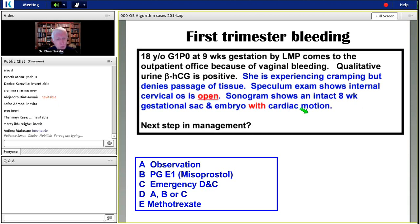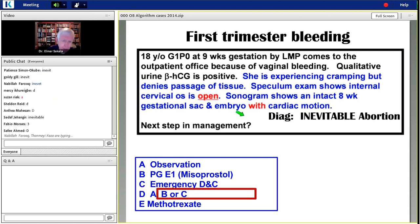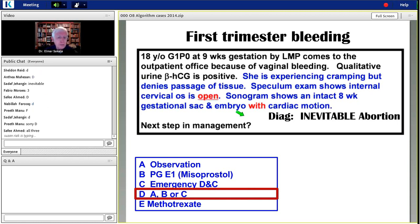What is going on here? What's our working diagnosis? Cervix open, a viable embryo, no passed tissue. Inevitable. How many options do we have for inevitable? The same as for a missed: three, A, B, or C. Are you with me on that? This is a tough situation because with this pregnancy, the embryo is still alive, but it's going to happen. It's just a matter of time. It is inevitable.